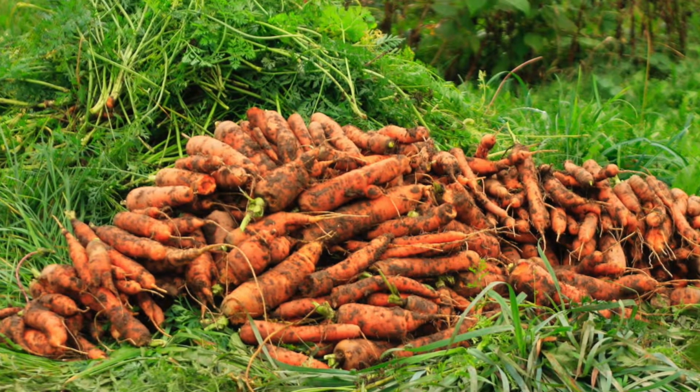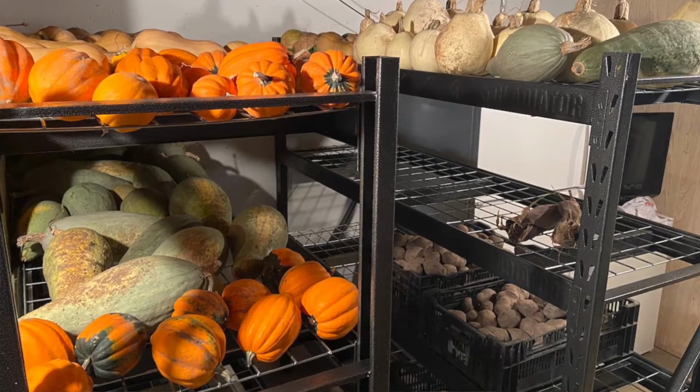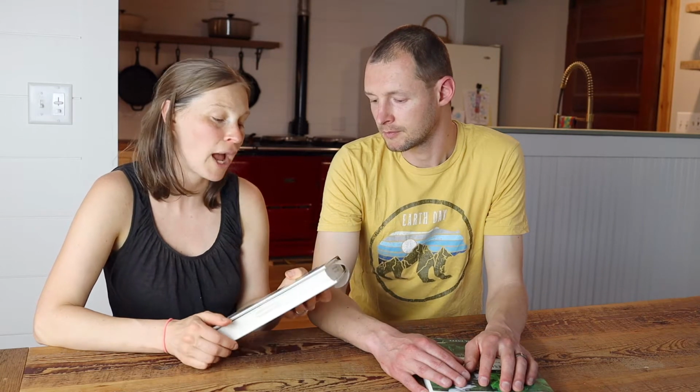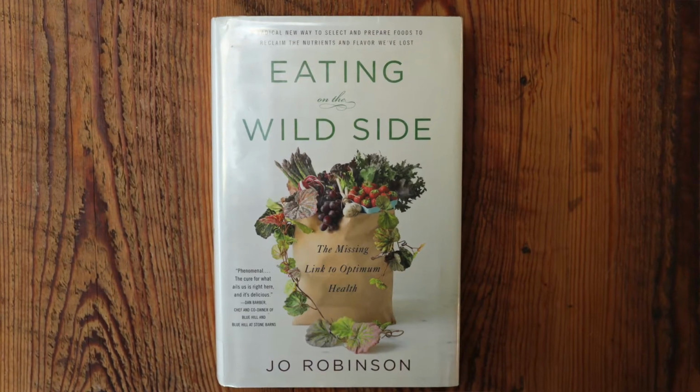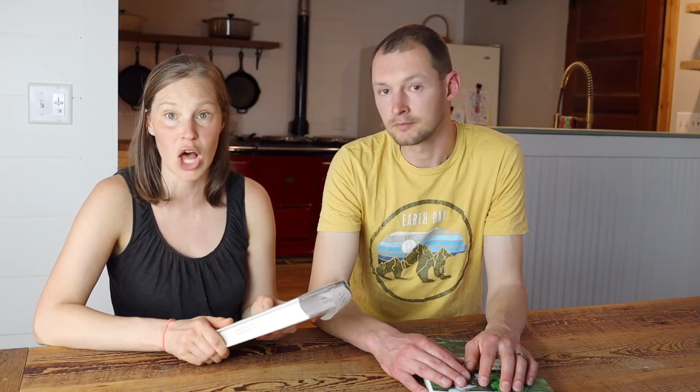And so what did we grow? That's the question. A huge part of our journey has been, like I said, growing the most nutrient-dense food. And this book I found so helpful. It's called Eating on the Wild Side by Jo Robinson, and it says here, a radical new way to select and prepare foods to reclaim the nutrients and flavor that we've lost. And she dives so deep.